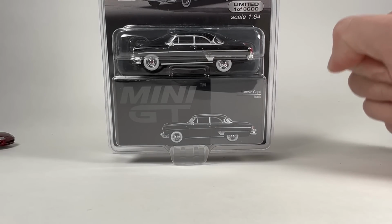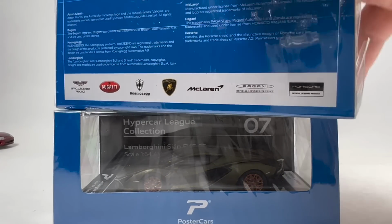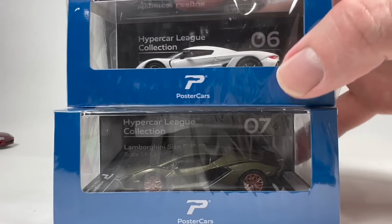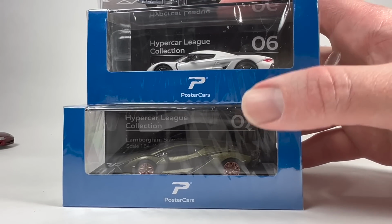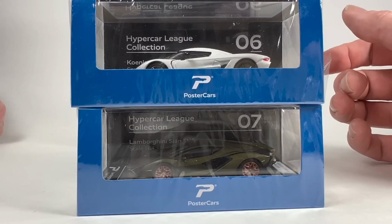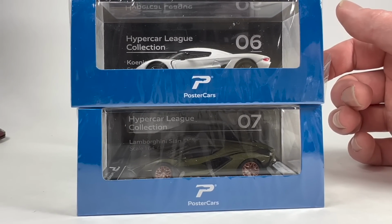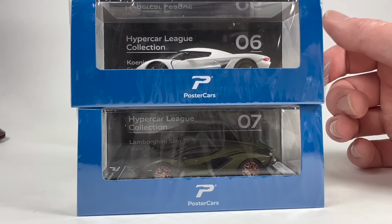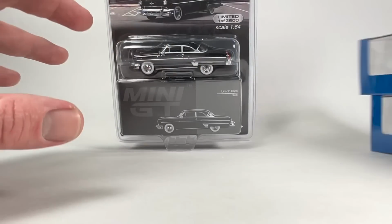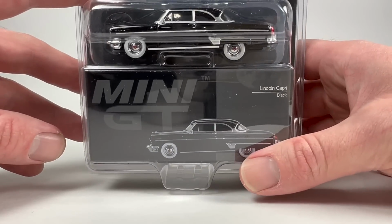All right, so what should we look at next? I'm really excited for this Mini GT. I'm also very excited for this. And then we got kind of your standard fare stuff. We got a Johnny Lightning. We got Matchbox and some Hot Wheels that we'll end the video with. So not a ton of content today, really, but still some really cool stuff. Let's do the Mini GT first, and then we'll get into that new brand of diecast.